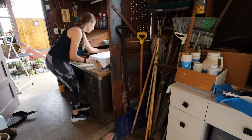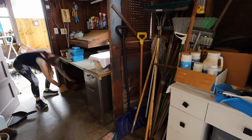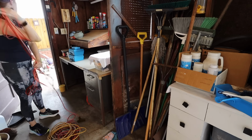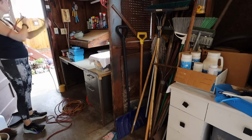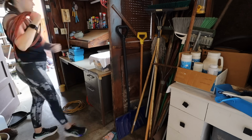Thank you so much for hanging out with me and sticking around for this project. This garage is a very, very large project, and I needed this tiny win, this small victory, to keep me motivated. Now I feel like I know how I want to tackle this garage, and this is going to be a little by little sort of situation.